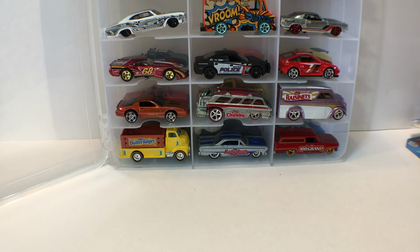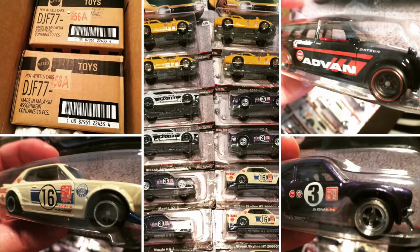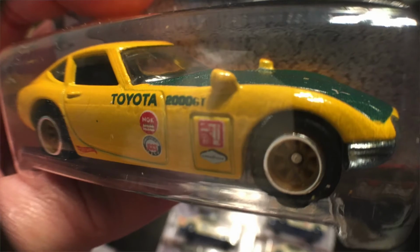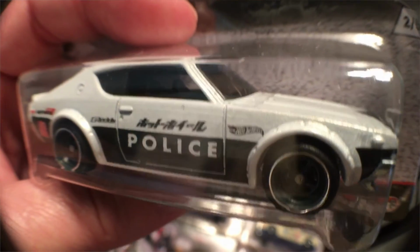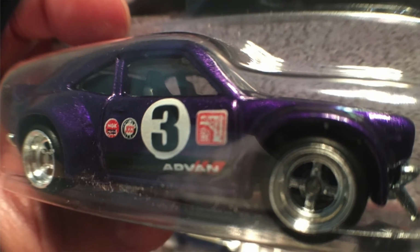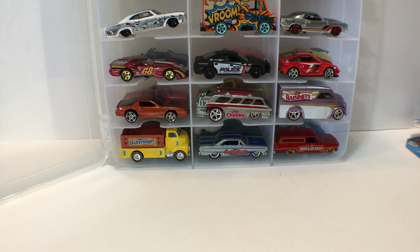All right, so for something to look forward to, guys, I ordered 2 cases of the Japan Historics. I got them in about a week ago. Like I said, I was struggling with some technical difficulties with my laptop and stuff like that, being able to get some videos put up for you guys. I'm going to do a review on that, put that out this weekend. So that's basically what I have to look forward to for you guys coming up. So expect to see that video and some others in the coming weeks.